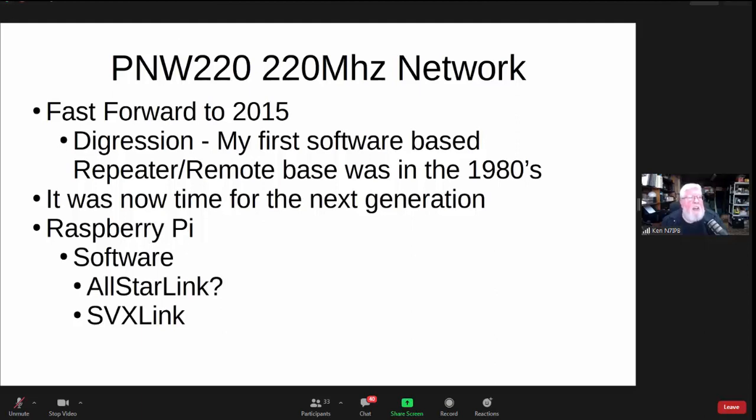As a digression, I had originally built one of my first early controllers. I built a computer-controlled controller that I put on a repeater and remote base. It was strictly a garage operation, or sometimes in the back of my car. But I had the repeater in there. I had a 6-meter remote base on it. I had a 2-meter remote base on it, and the repeater was on 440. That was software controlled, but it was a hand-built microcontroller. It was an 8035 controller, software that I wrote myself for it. That was my first taste of that kind of thing.